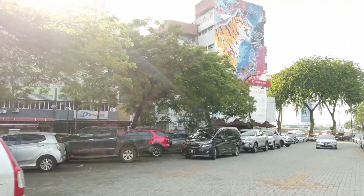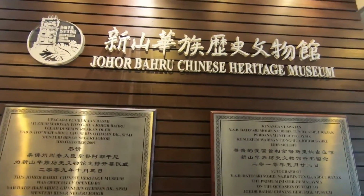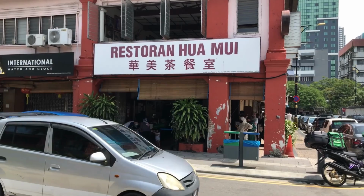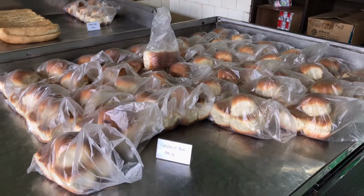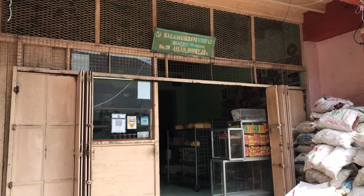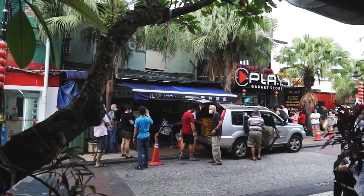Snap a selfie in front of a street mural or learn about the city's Chinese community at the Johor Bahru Chinese Heritage Museum. Foodies can gorge on traditional Hainanese fare at Hua Muay, grab Bengali puffs at the 86-year-old Salahuddin Bakery, or snack on banana cakes and other pastries from the century-old Hiap Ju Bakery.